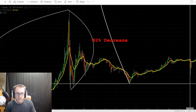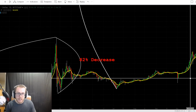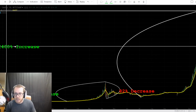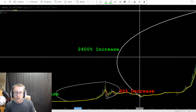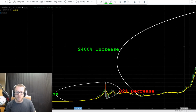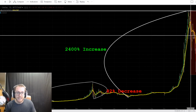In October, things finally started to heat up and Bitcoin started to increase again. It started with a slow, steady uptrend, and then it just went absolutely bananas. Parabolic move again. This was a 2,400% increase in price from October until December, so 3 or 4 months. It happened fairly quickly. A parabolic move, and it's not sustained.